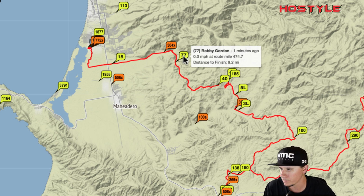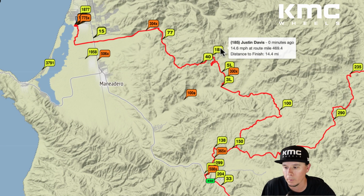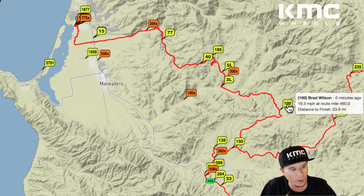So that's them. Class 1, we showed you guys Class 1, but it's right here. So the 185 is 14 miles from the finish. So the first Class 1 car is going to finish in about half an hour or less. It's going to be Justin Davis, it looks like, followed by Brad Wilson.